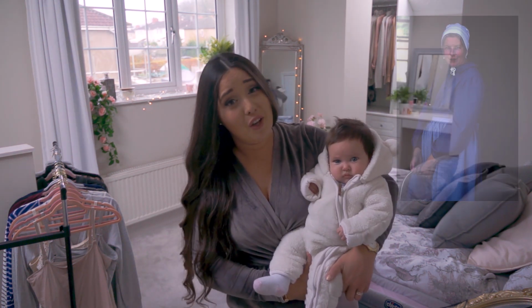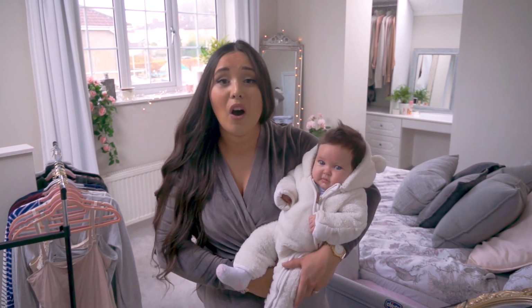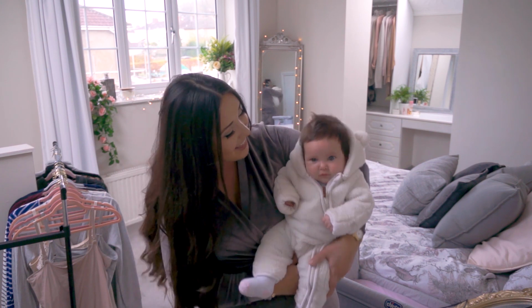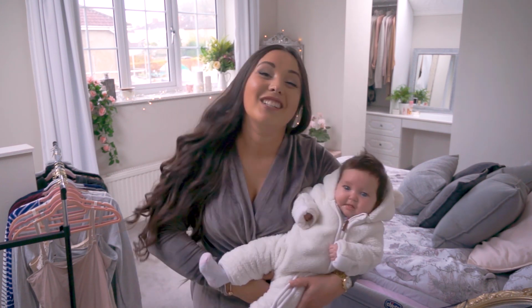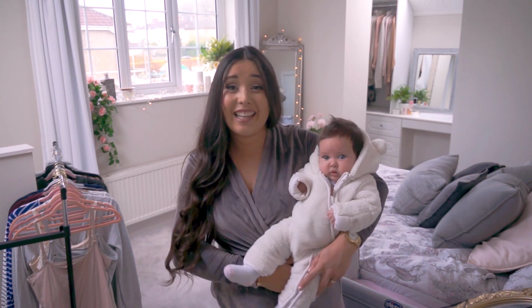Those of you who know me know that I try to look good as best I can, but nice breastfeeding clothes were just so hard to find and super expensive. Yes, they are super expensive, aren't they? So without further ado, I'm going to take you through all the clothes that I've bought recently that I think are pretty good.